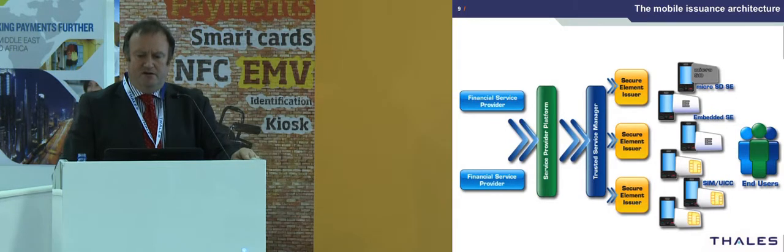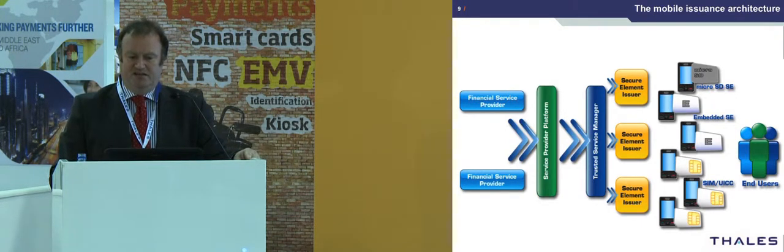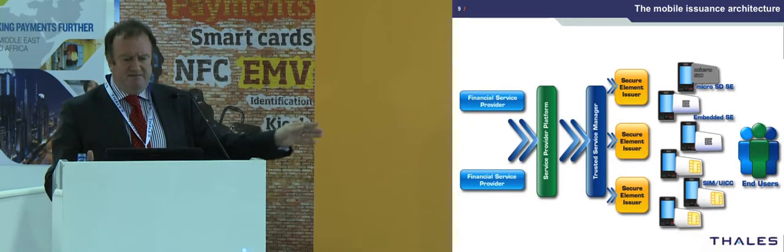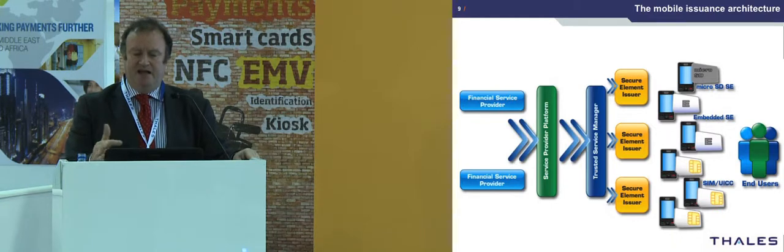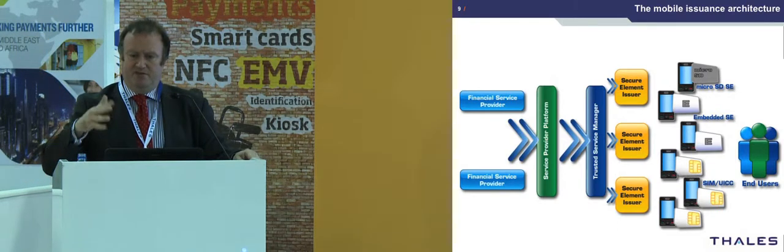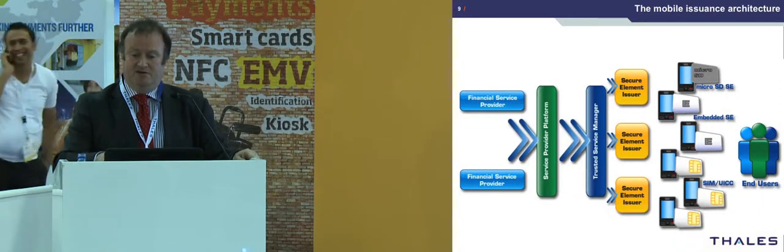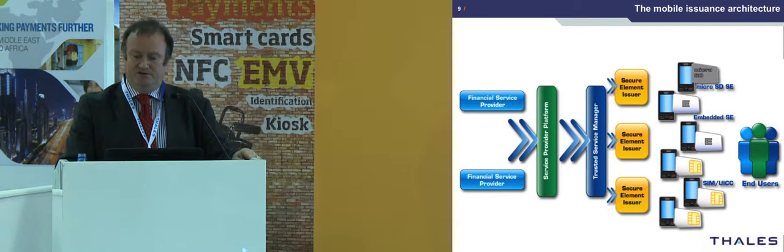So I'm now going to go through 2 or 3 slides just looking at the different architectures. This is quite a high-level one where you see, starting on the left-hand side, that's the bank. And there'll be some form of service provider, which we'll discuss in more detail in a moment. Then there'll be a trusted service manager who's involved in provisioning the secure elements, which then get loaded onto the phone, and the end users use them, the phones.